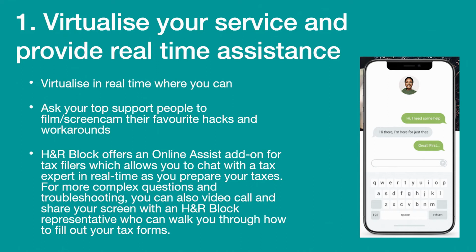So this screenshot on the right is from a company called H&R Block. And they file your tax. Normally you would sit down with them and talk through your tax, and then they would help you file it. And they realized that their entire business model in the pandemic was at risk. So what they've done is an online chat. As you go through it, you have a real expert there who's sitting at your side virtually to help you fill in the forms and sort your tax out.